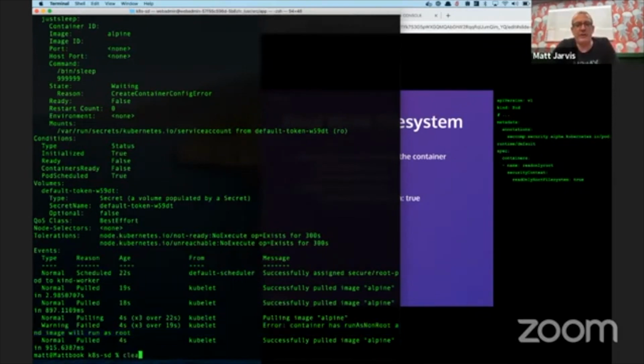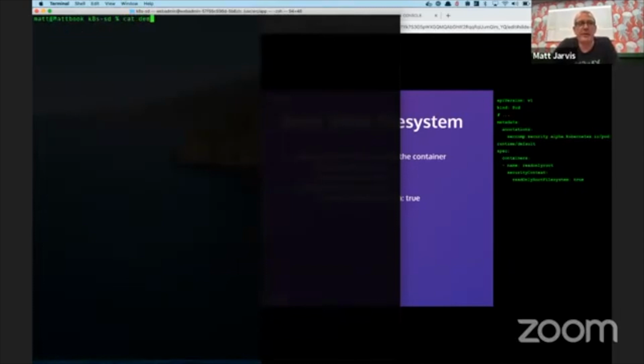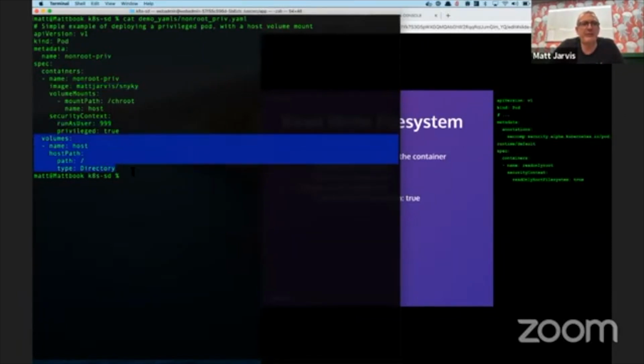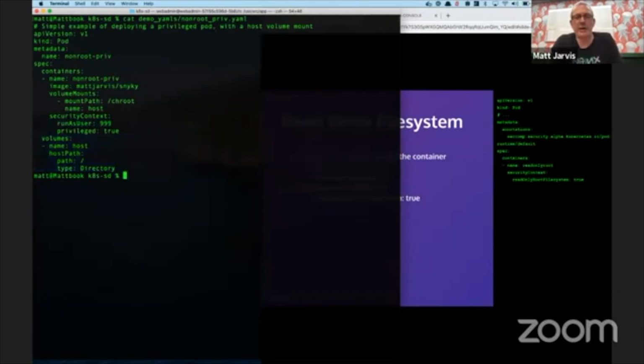So let's try and run a privileged pod and see what happens. So demo YAMLs, I'm going to run non-root, but I'm going to try and spawn a privileged pod. So I've got this container image of mine that's in a public registry, and I'm going to spawn it privileged, but it's running as a normal user. And I'm also going to try and do a host path mount. So I'm going to try and mount the host file system in this container. So if I apply this one, let's see what happens. Non-root, privileged.